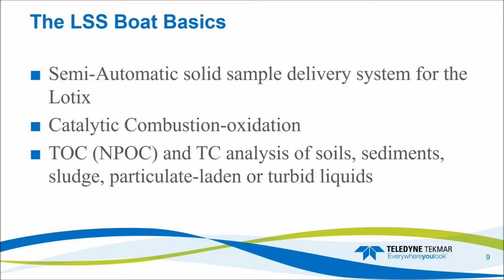All right, so here are some basics. It's a semi-automatic solid sample delivery system. It uses catalytic combustion oxidation. It does TOC, which is the same as NPOC, because you've already removed the purgeable organic carbon; we don't count it because it's usually less than 1% and it's a known loss. And TC analysis of soils, sediments, sludges, and particulate-laden or turbid liquids.